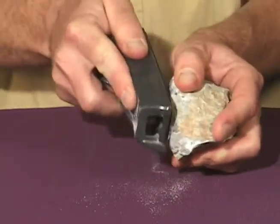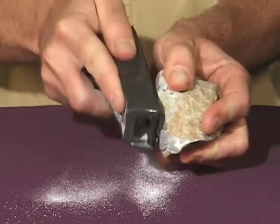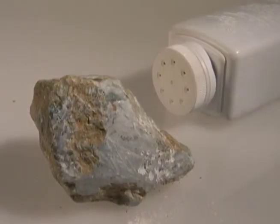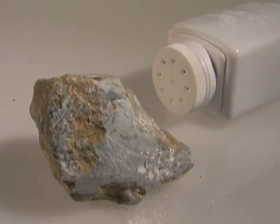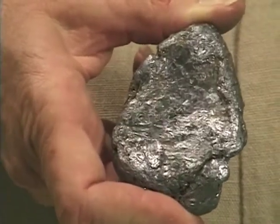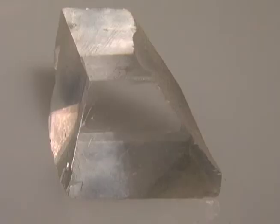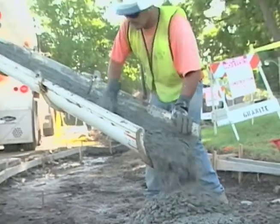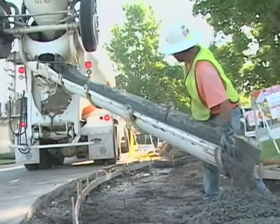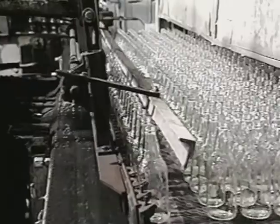Since talc is very soft, it can be ground up into a fine powder called talcum powder that is used on the skin. You see, a mineral's properties also determine its usage. Graphite is dark gray and so soft, it leaves a streak on a piece of paper. That makes it perfect for use in a pencil. Calcite is harder. It could be ground up and then formed into cement. It's used to make sidewalks and buildings. Quartz is harder still, and its crystals are usually clear. It could be used to make glass.